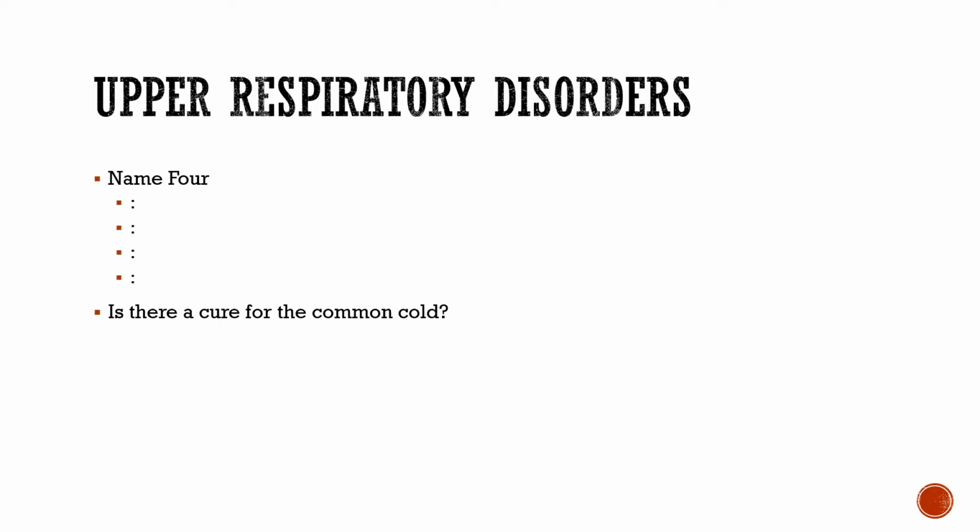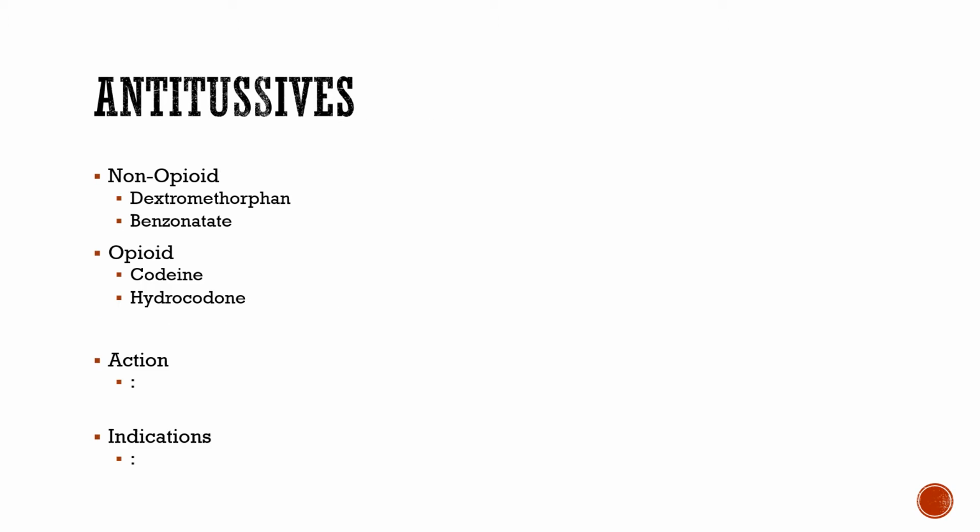And then what causes this? What's the most common cause for these upper respiratory disorders? It's usually either allergies or viruses. So is there anything we can do for that? Is there a cure for the common cold? And the answer is no. There's not really a cure. We're really just hoping to help with the symptoms. The medications just manage the symptoms. There's no real cure for that. So that's the medicines that we're going to talk about.